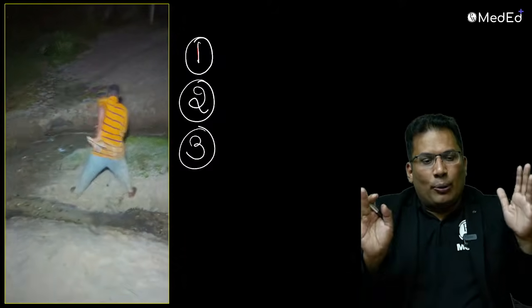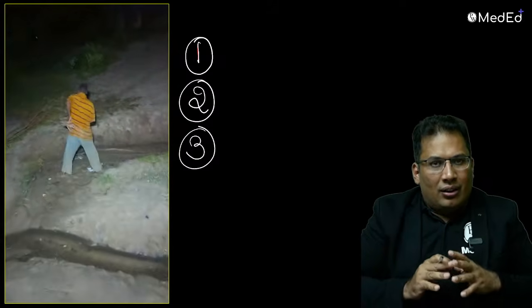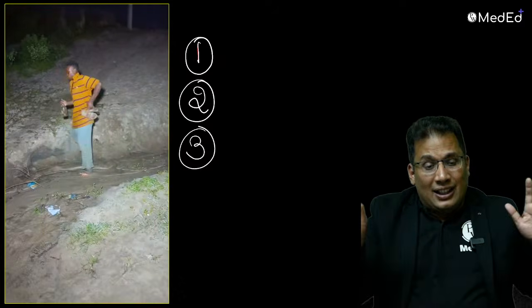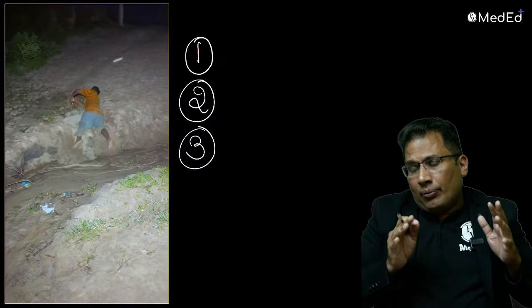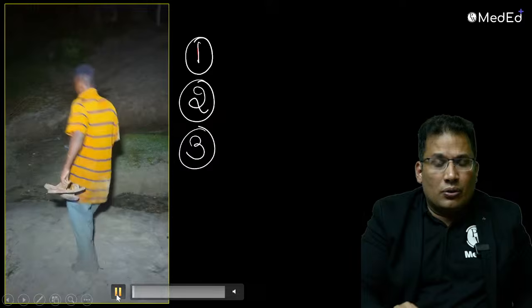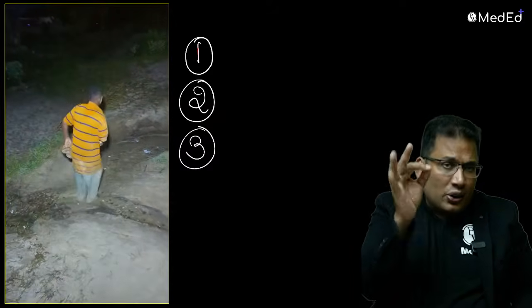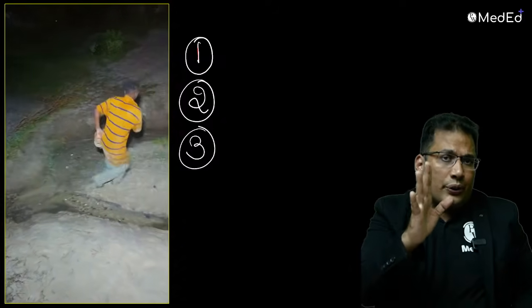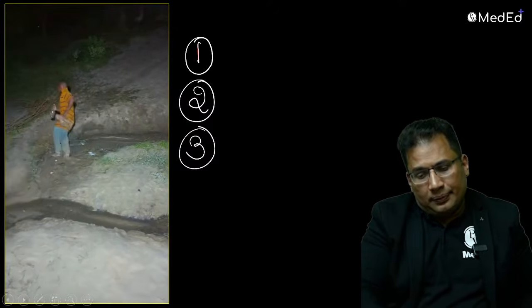Look at the gait, abnormal gait, imbalance is there, drunken nature is present, total imbalance is present. So the blood alcohol level is more than 150 milligram percentage, 150 to 250 milligram percentage. So it's a stage of incoordination. You can clearly see the stage of incoordination in this video. My question: what is your opinion? Opinion number 1, opinion number 2 or opinion number 3?